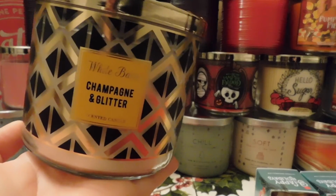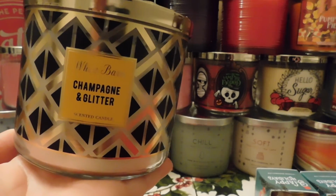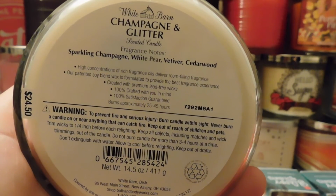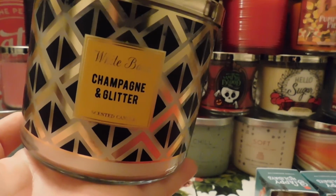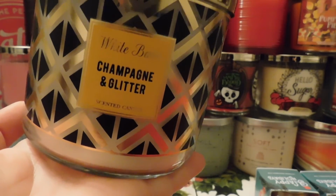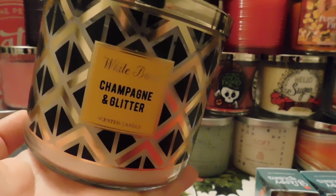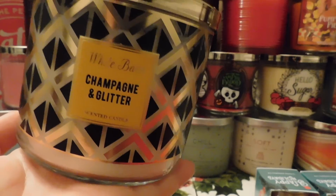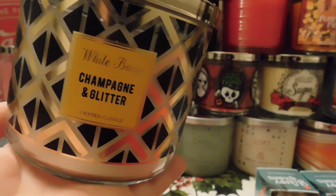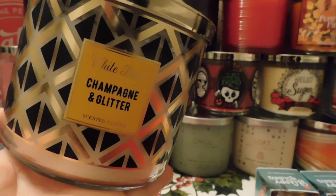The next one I picked up is Champagne and Glitter. Now this collection actually was released prior to Candle Day. There's several others in this collection, but this is the only one that caught my interest. The notes are sparkling champagne, white pear, vetiver, and cedarwood. This one smells legitimately like champagne. It's not just effervescence. It's not sweet like peach Bellini and champagne toast. It legitimately smells like you've just uncorked a bottle of champagne. You get the pop and you get that effervescent alcohol note. And I think that's what's different about this, I can get a distinct alcohol type note. Again, it smells legitimately like champagne. I'm not sure if I'm going to actually like it, but I wanted to give it a try.